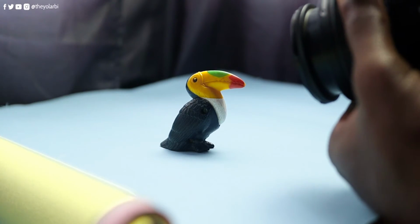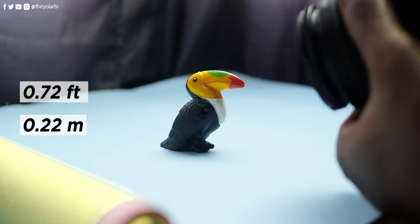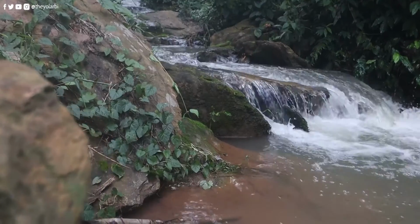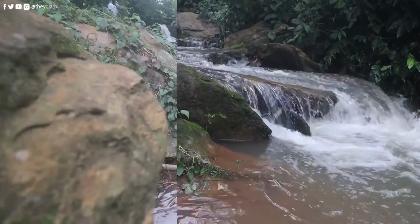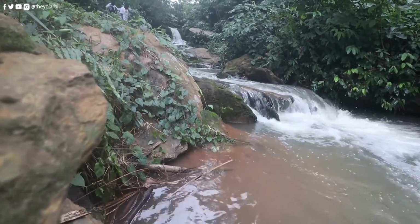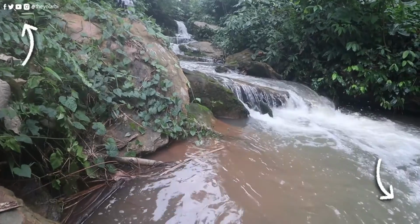The closest distance you can get with this while still being able to focus is 0.72 feet or 0.22 meters. For the quality, videos are steady and clear enough for outdoor shoots, but at its widest lens and the same exact settings, videos are a lot brighter because the aperture opens up a lot more. Note that you definitely get some vignetting at the edges of the frame. This isn't too much of a problem for photos because you can probably correct this in Lightroom, Photoshop, or whatever photo editing software you are using. But when it comes to videos, well, that is a different story altogether.